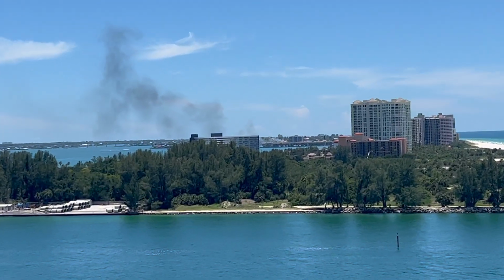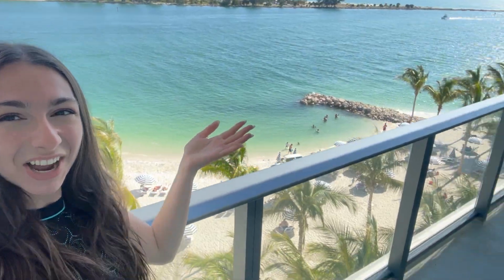It totally works. The sirens you hear in the background are because I'm looking at a huge pillar of smoke right now. I think there's a fire. Like, another building is on fire. It looks really bad. Dang. No, it's inside the building. It's coming out the window. Do you see it? This is our balcony.